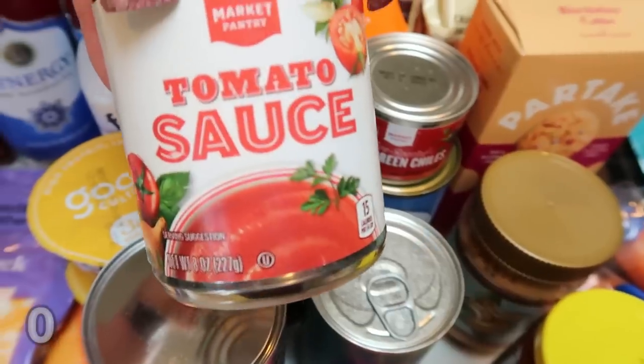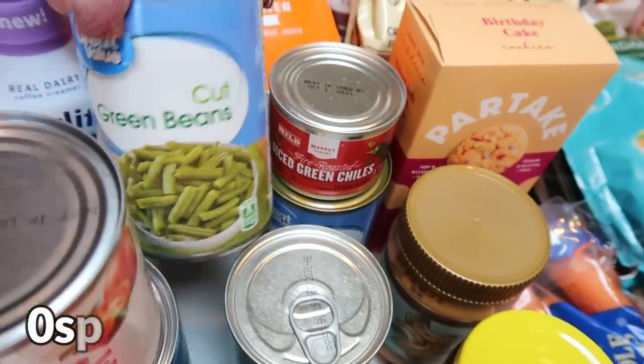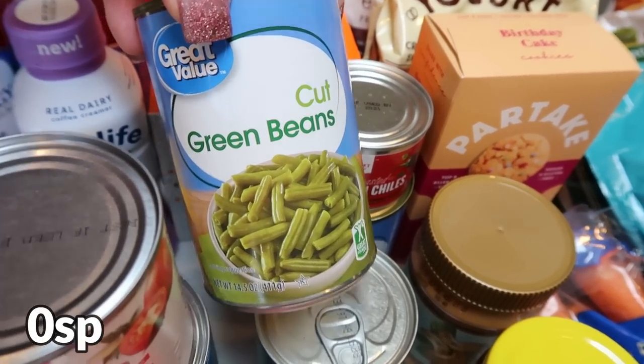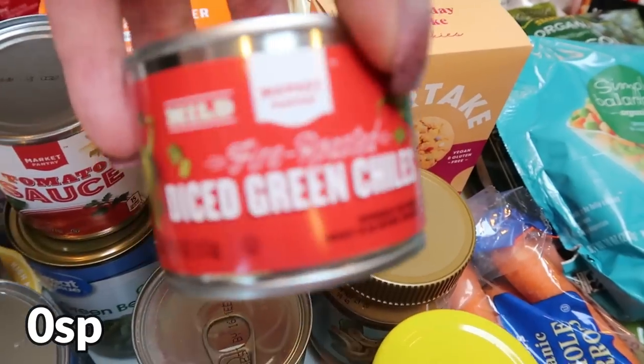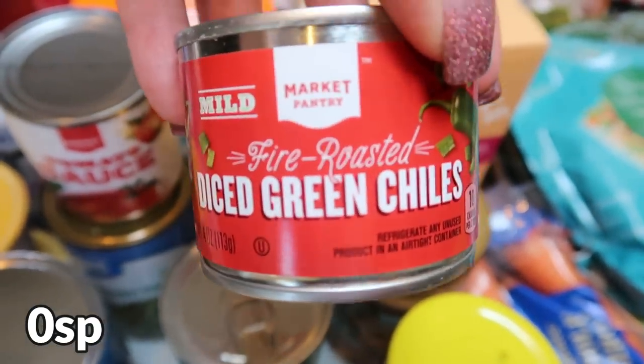Some tomato sauce, just a tiny little can for a recipe. And then also 2 cans of the cut green beans for the you-know-whos, the dogs. This is what they get when we have dinner, so I restocked my green beans for them. And then a small can of fire roasted diced green chilies, also for a recipe.